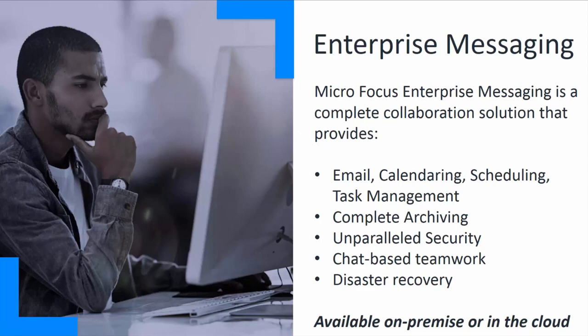Enterprise Messaging is a complete collaboration solution that provides your organization with email, calendaring, scheduling, instant messaging, chat-based teamwork, security, archiving, backup, and disaster recovery. That's all in one solution. Really, this is the culmination of the acquisition of GWAVA by Micro Focus: now we have one solution where you can have email, archiving, security, disaster recovery, and chat-based teamwork. If you're interested in that solution, please reach out to us.